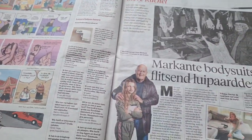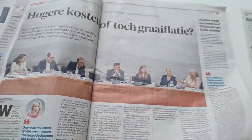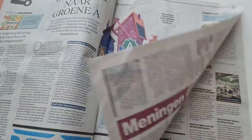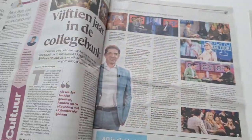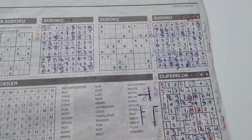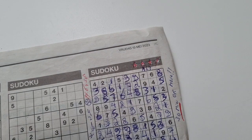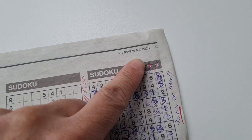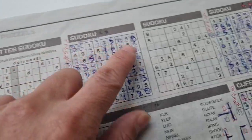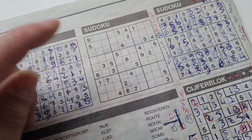Yesterday we also had no extra or additional puzzles, so I will solve an old additional with Sudoku's lab, and those Sudokus are from last Friday, May the 19th, in 2023. We have three puzzles left: the letter Sudoku with zero stars, and a tectonic with one star. But first, let me solve the regular puzzle.